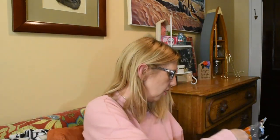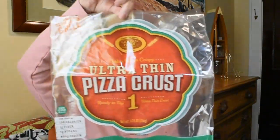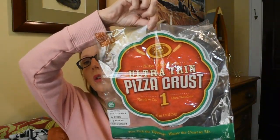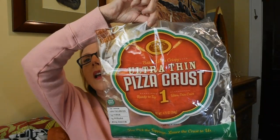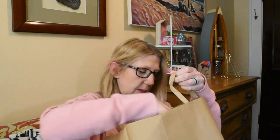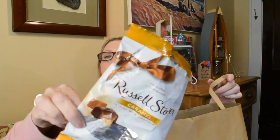Maybe this orange. Oh, so now here I can show you the full size pizza crust. So the first package I showed you, you got 2 individual ones. In this one, you can see 1 full size. We'll pull this bag up here. Sorry about the noise. I ate all of those.